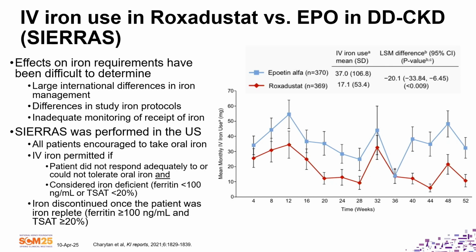These are the results on the right. It's roxadustat now, and they seem to have used the opposite color scheme, so blue is EPO, and red is roxadustat. What you can see on this slide is, over the weeks, the mean IV iron use was slightly lower throughout the trial in those who were on roxadustat than those who were receiving ESA. That difference was on the smaller side, but was statistically significant.